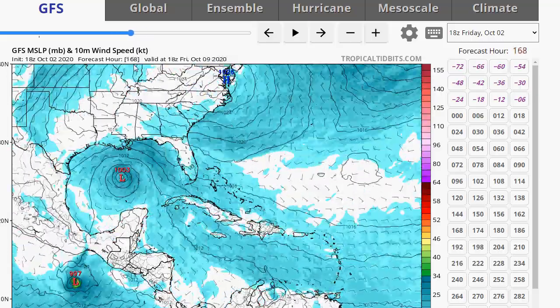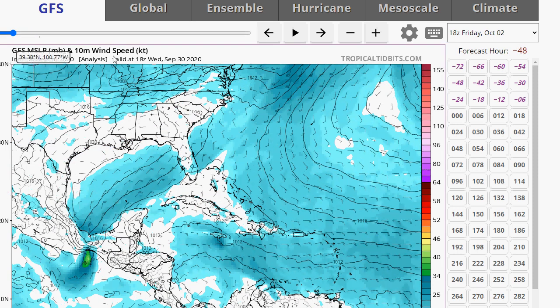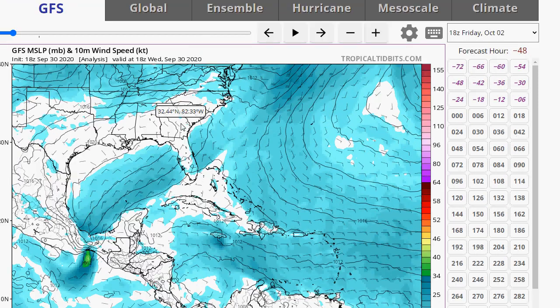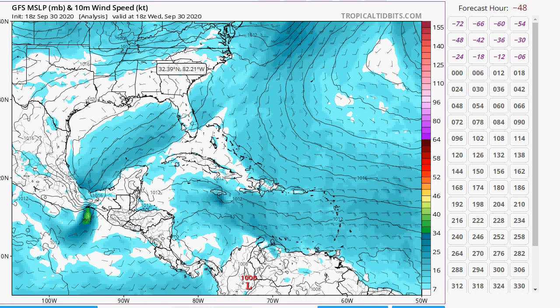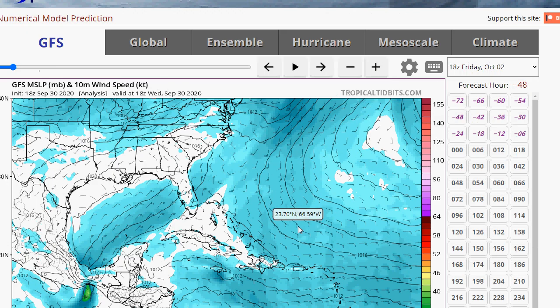This one also doesn't really become too intense either, because the conditions aren't great. They aren't super favorable. There's shear. It's not really super favorable, but you could have a weak system here or two that could develop.